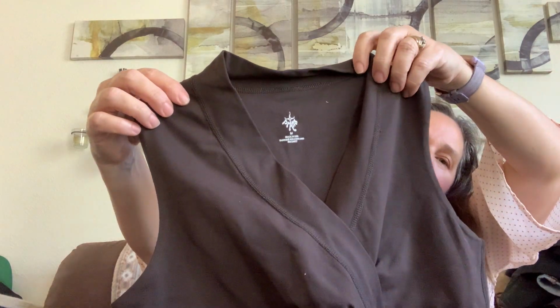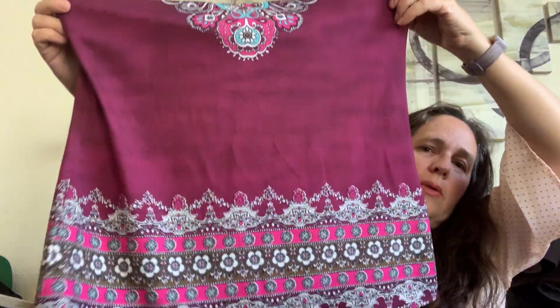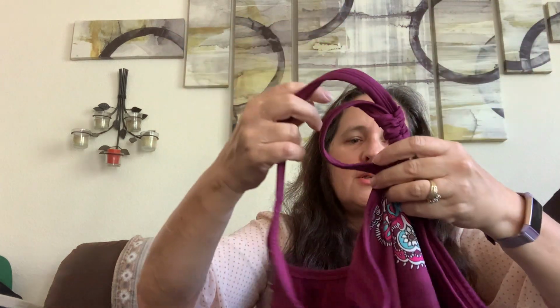And this was a sleeveless Piranha shirt. This is size medium. Sleeveless shirt, so I got that. And then I got this Athleta tank top, I should say, but I really love the color and I love the design. And then this is what the back looks like. This one is a size extra large. I decided to go ahead and pick that up because I like it.